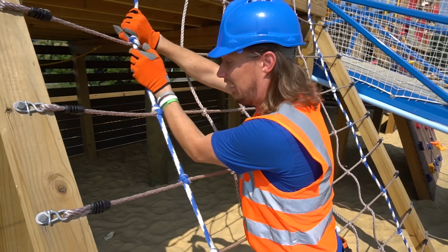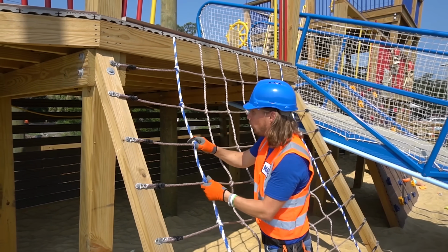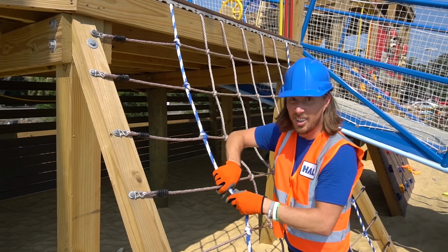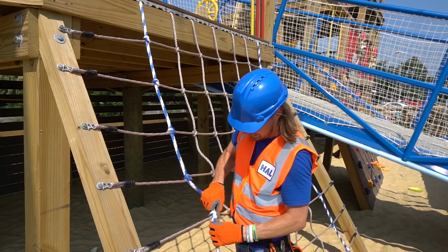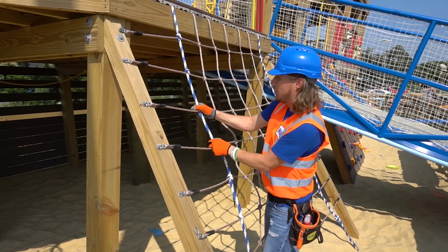Oh, check this out. It's a climbing rope. So you can get up to the top. Of course, we had some of them break, so we had to replace them with this cool blue and white rope. There's one there. There's one down there. Oh, this could be awesome. Just gotta make sure these knots are really nice and tight. Yep, I think we're good there. I think that's gonna be good.